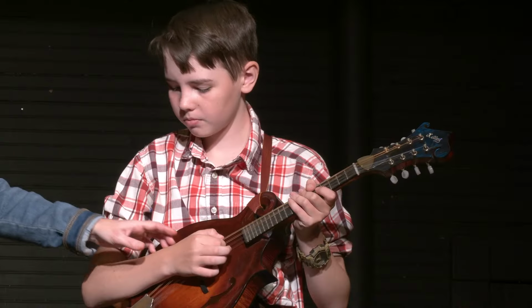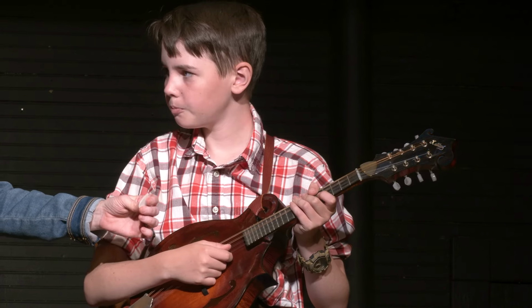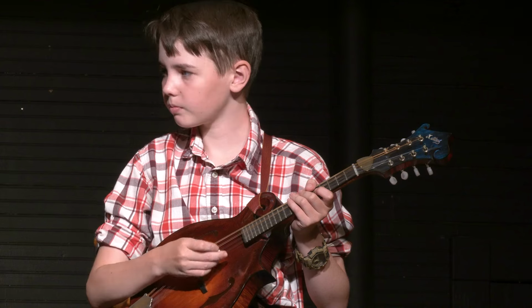Didn't that sound familiar? That sounds like the fiddle part. Let's see what you're using here. Instead of a bow, he's using a pick, and it gives it a different sound, even though the notes are going to be the same.